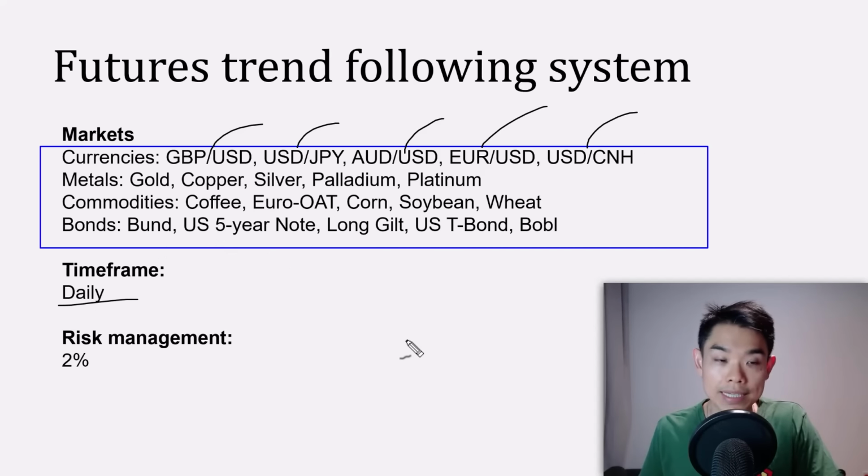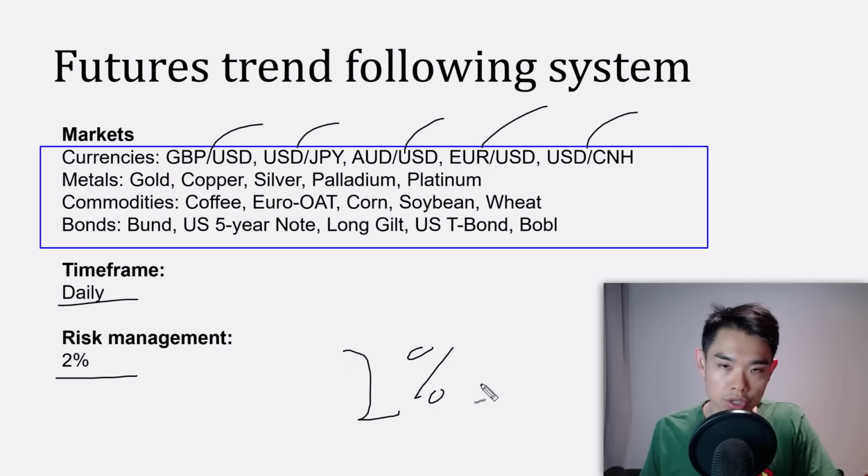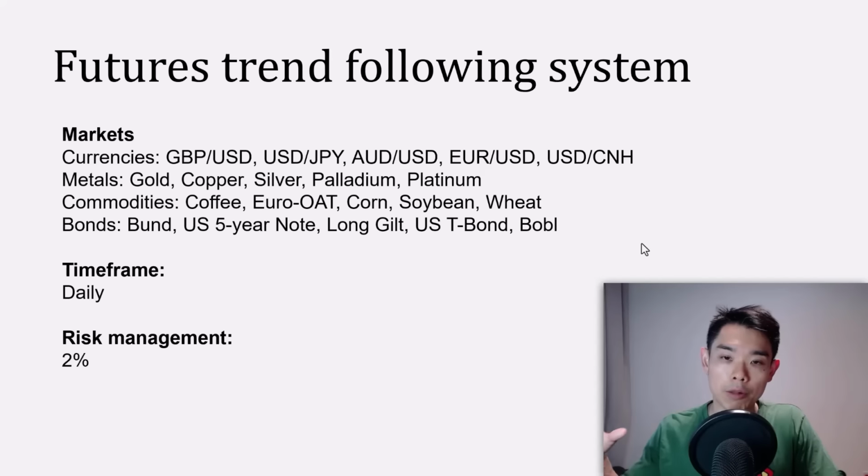Time frame is the daily time frame, and our risk management is 2%. What this means is that when we put on a trade, and even if the trade goes against us, we'll lose about 2% if it hits our trailing stop loss. It's not guaranteed 2% because we are trading on a daily time frame, and we are waiting for the candle to close. So sometimes the loss might be a little bit more, like 2.2, 2.3, 2.4, 2.5%. It is possible, but it doesn't happen often. So these are the parameters that I'll be using for backtest later on.